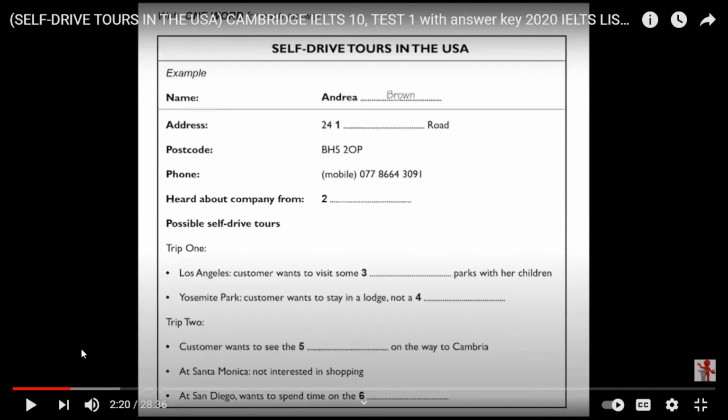Customer wants to visit some blank parks. So we know that a kind of parks will be the answer, with her children. Then Yosemite Park, customer wants to stay in a lodge, not a, maybe a place again. Trip 2, customer wants to see something, could be singular or plural, because the is there, on the way to Cambria. Then, interested in shopping, last one, wants to spend time on the, again, a noun should come, right? Either singular or plural. The is there. Okay, let's go.